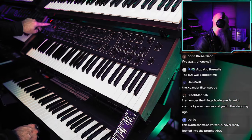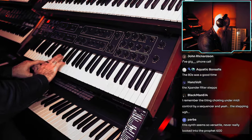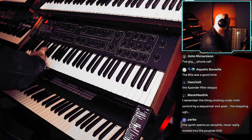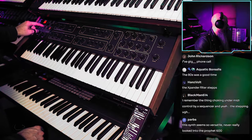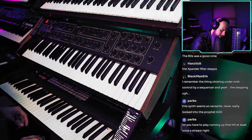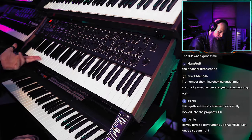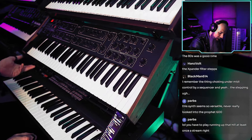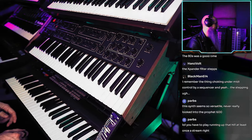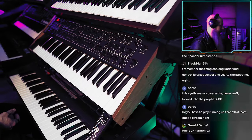Really cool sounds that you could get out of this, getting all the way into some of the cross mod stuff that the Prophet 5 is famous for. Blackman says, I remember the thing choking under MIDI control by a sequencer, and yeah, the stepping, yeah. So that's another thing, like with this synth, a few other synths that I have, JX3P comes to mind.